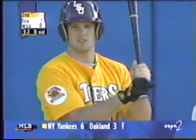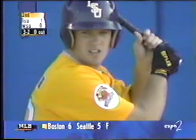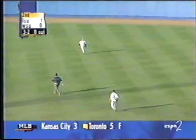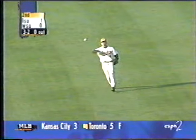There's somebody who hasn't used up his eligibility yet, young man. Hit to straightaway center field. Randy Young drifts in and makes the catch. One gone.